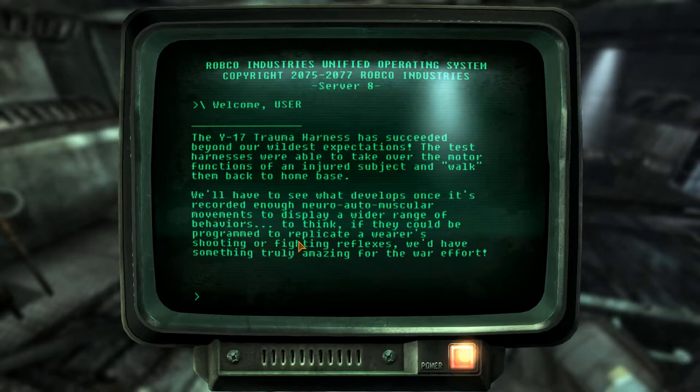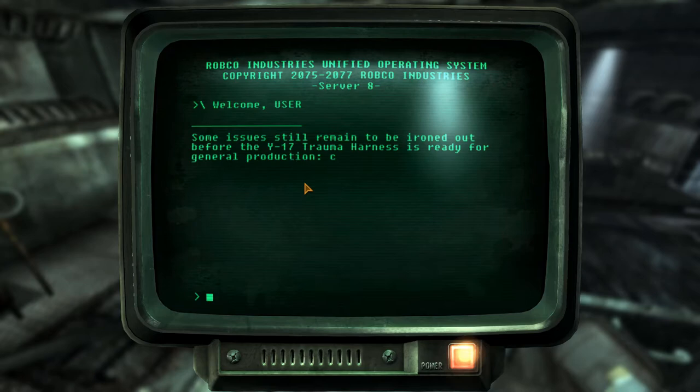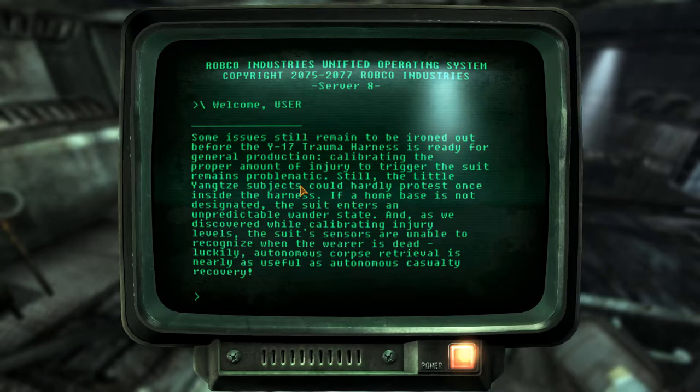Y-17 trauma harness action items. Some issues still remain to be ironed out before the Y-17 trauma harness is ready for general production. Calibrating the proper amount of injury to trigger the suit remains problematic. Still, the little Yangtze subjects could hardly protest once inside the harness. If a home base is not designated, the suit enters an unpredictable wander state, and as we discovered while calibrating injury levels, the suit's sensors are unable to recognize when the wearer is dead. Luckily, autonomous corpse retrieval is nearly as useful as autonomous casualty recovery.